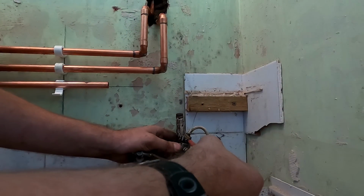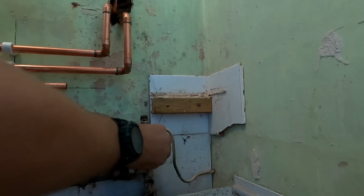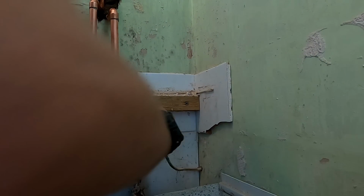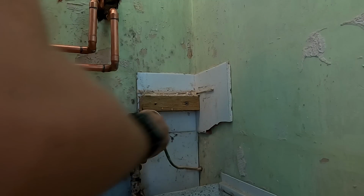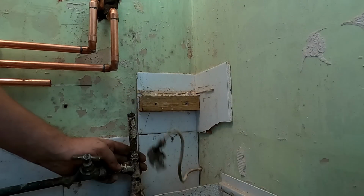These are the bits you don't get on new builds and stuff. That's why site work can be, I'm not saying it's easier, it's just different, isn't it? You don't have to deal with old water mains and stuff like that. I mean, that'll be original.